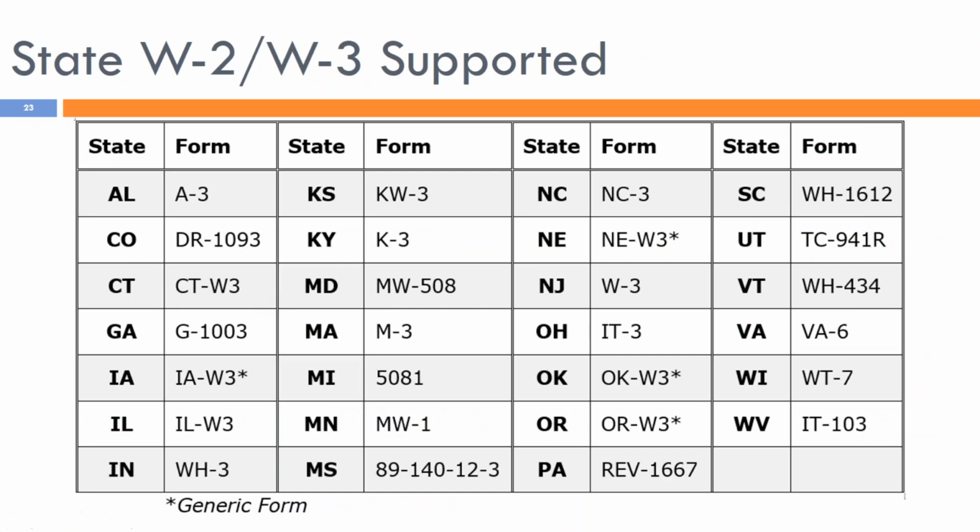As I mentioned before, most states have an annual reconciliation form. Most of these are electronically filed. You see here on the screen a table of all the states for which we support electronic filing of state W-2s. For these states, you will need to view the federal forms W-2 before filing the state annual reconciliation form.